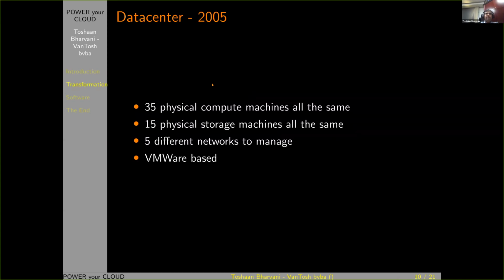So how did we do this transformation? In 2005, we had about 35 physical machines for compute nodes, 15 physical machines for storage nodes, and 5 different networks. Most of it was based on VMware, and we set this all up. It was a mix of a lot of different machines doing specific tasks and specific things.